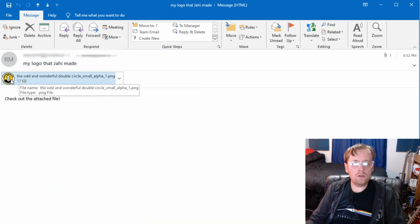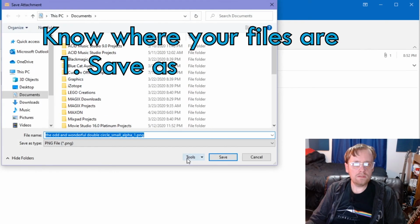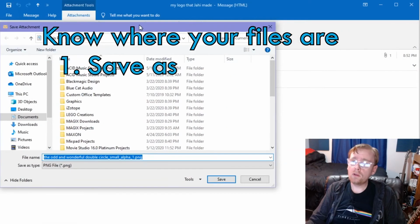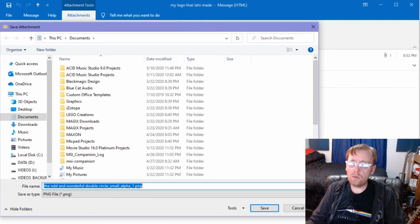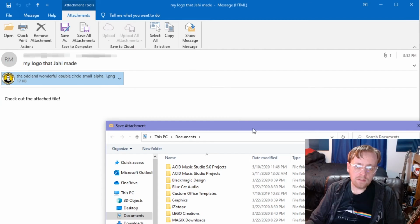So check out this example. I emailed myself the logo / watermark that I use for my YouTube channel that my friend Jahi made. If I click this little down arrow next to the attachment, I can hit Save As. Magic. Now this window here is a program called Explorer, which I'm going to explain more about in a minute. Make a mental note. This program that it opened when I hit Save As is called Explorer. Not Internet Explorer, just Explorer.